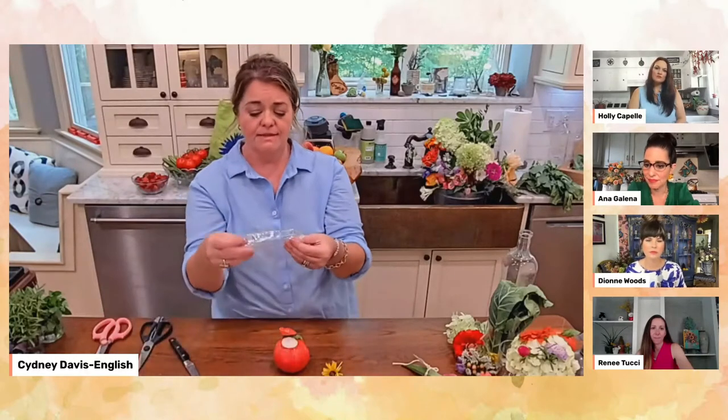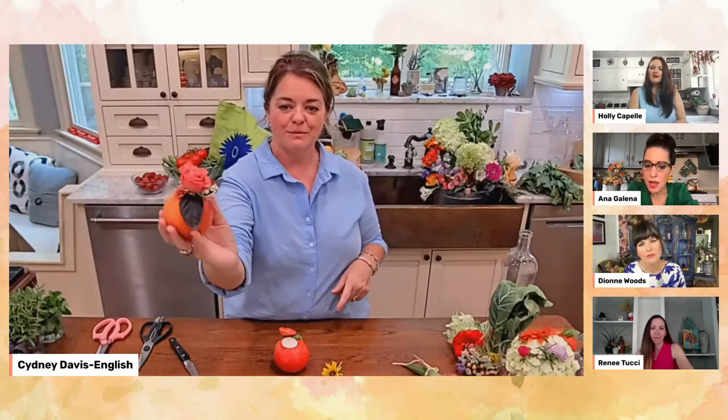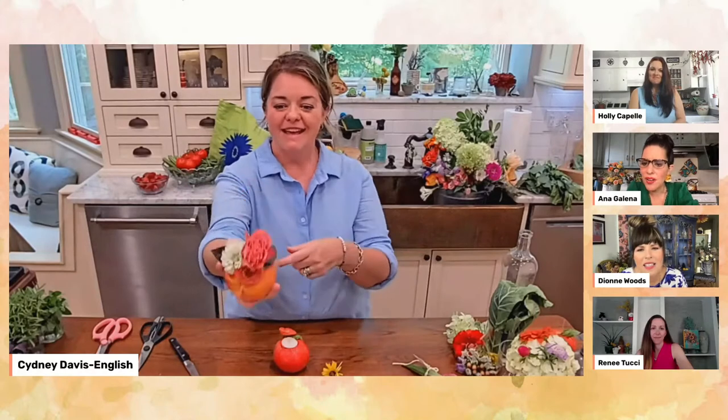You could conversely use parchment paper, or I keep lots of these little inexpensive sandwich bags, like you would put a PB&J in to send off to school or for yourself even. And they're great for concealing things. And I'll show you how we use that again. We tucked one down in this little peach that we hollowed out. That could be sweet. Wow.